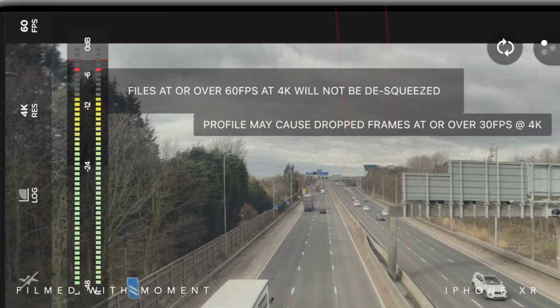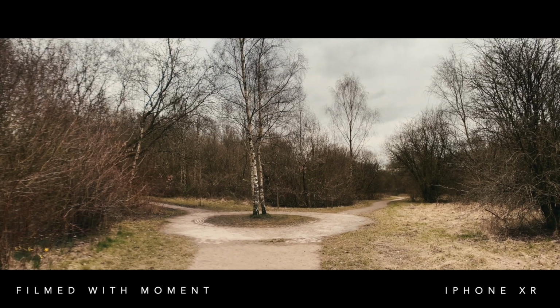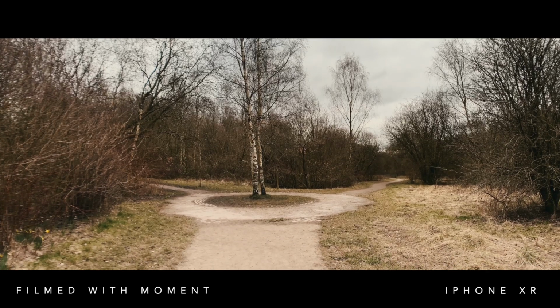Just keep in mind that this warning is true. You can drop frames in the flat and log profiles at or above certain frame rates. But I've been using the Moment app since May 2020 on a variety of different iPhones, and it's only ever happened about 3 times. So it does happen, but it's very, very rare.